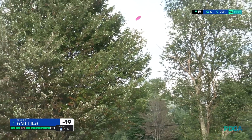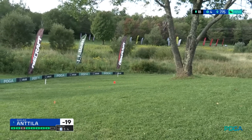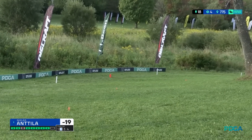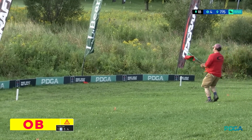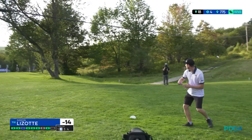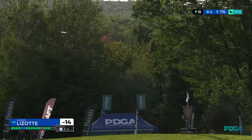Niklas having to access the inside line. Oh, no. Throws a beautiful shot and just does not get rewarded for it. Ew. Horrible break. That was all high with a nice stall. It had a great touch on it. Yeah, it just didn't need to do that.